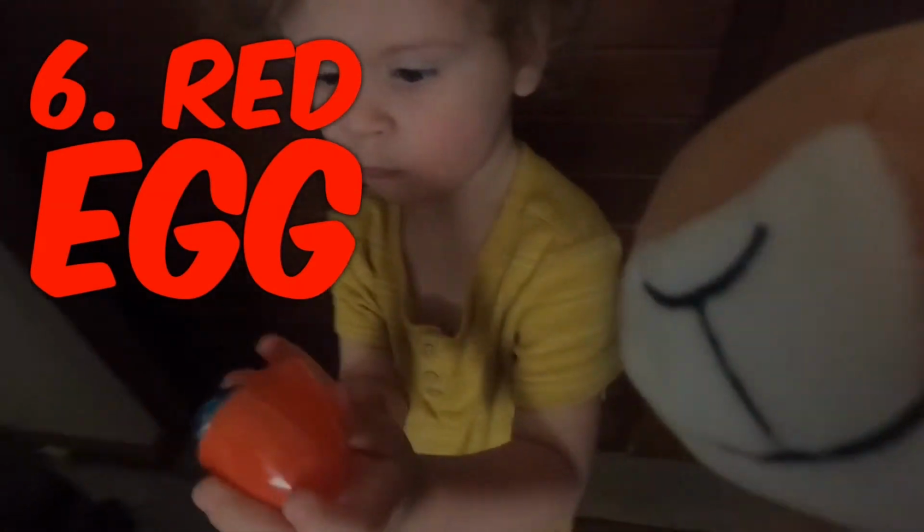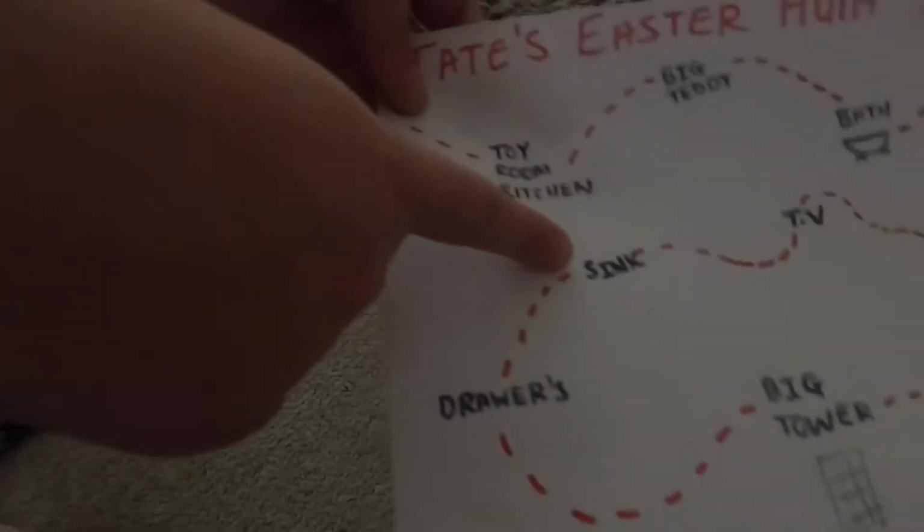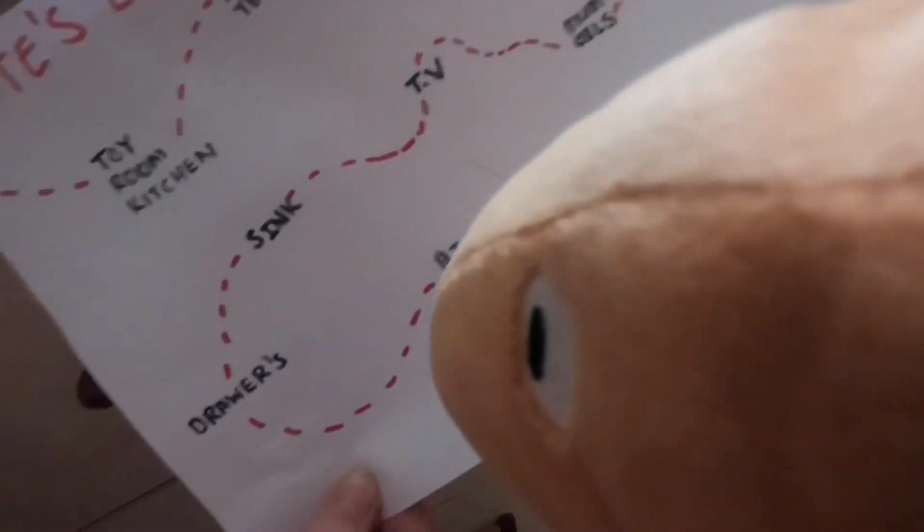Red egg. Yes, you found it. Whoa, you got 2 chocolate eggs in that one. And the next one? Kitchen sink. Watch out for the steps. It says it's on the kitchen sink. Now, can you find the egg?